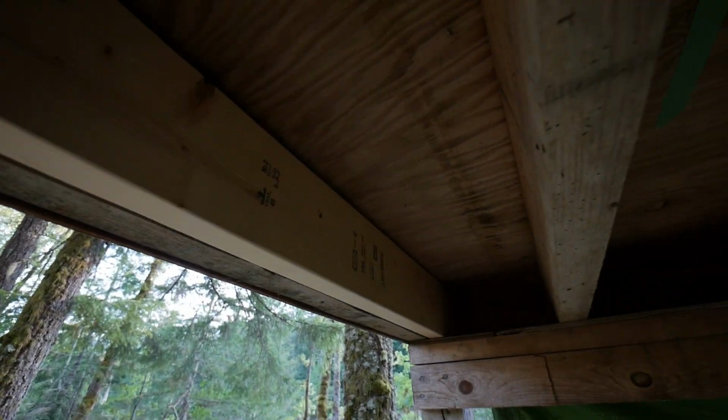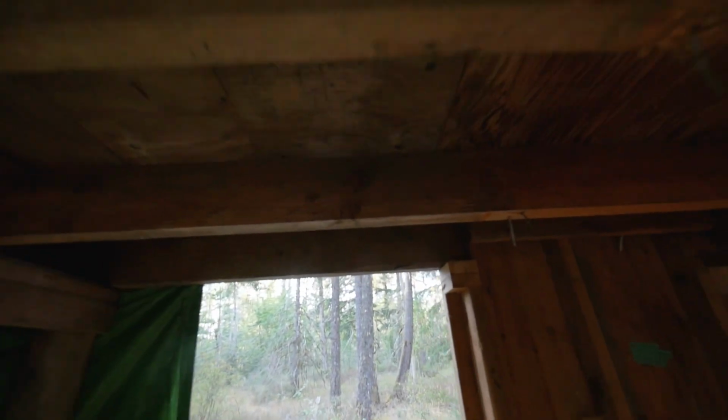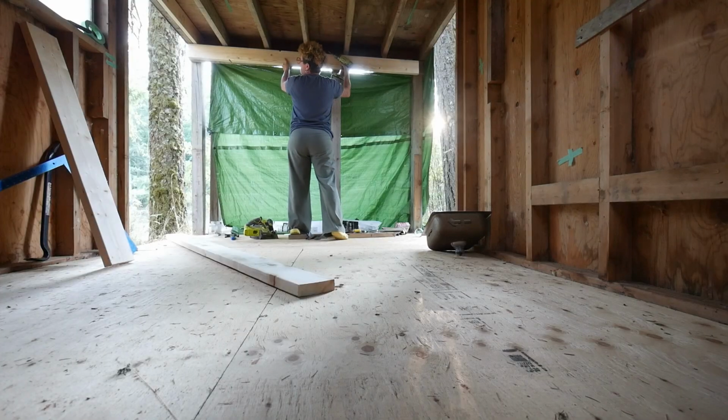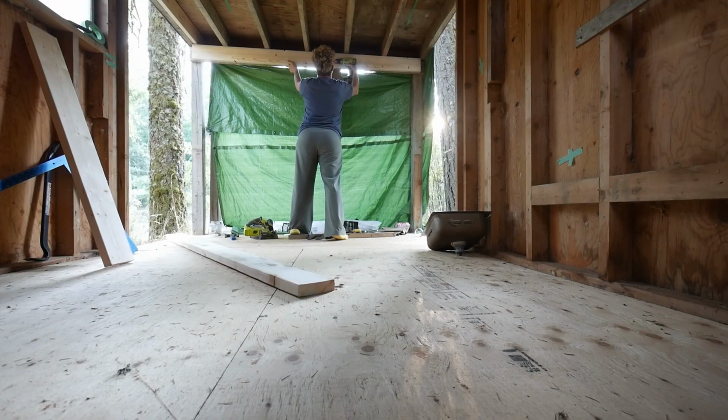Great, extra stabilization. Next one goes along here, and then the final one does the same thing up here, and I have to change the settings so you can actually see it.